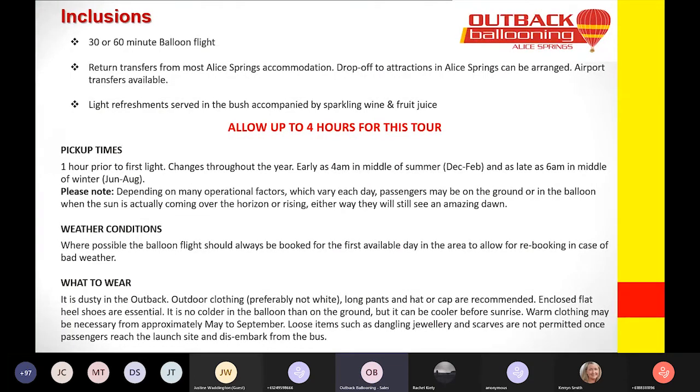All right, so we are based in Alice Springs and we offer 30 and 60-minute balloon flights. Our prices include return transfers from most of the Alice Springs accommodation places within town. If people are staying out in the rural areas, we will need to speak to them as to whether we can pick up from there or not. We can also drop off to attractions around Alice Springs as well, and airport transfers are also available.